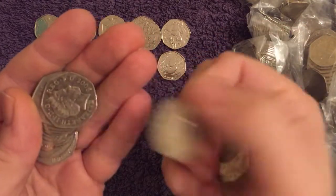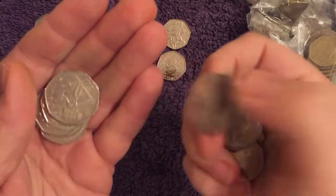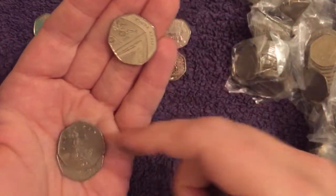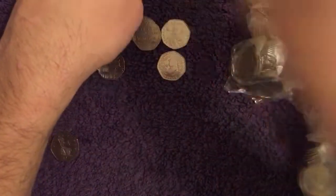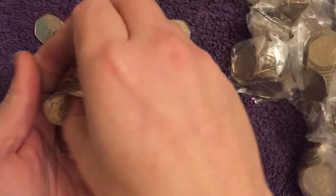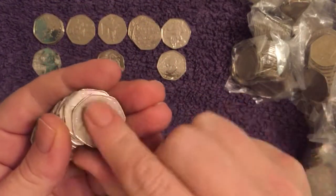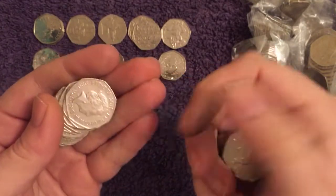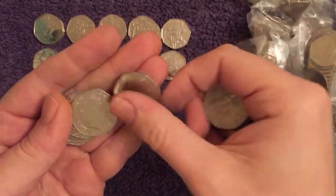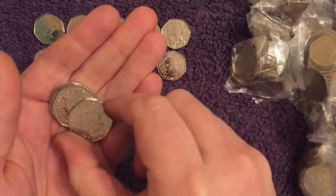But don't get me wrong, it is getting more difficult to find anything nowadays. And even when you're doing bank runs, you're not guaranteed to find anything much at all sometimes. So many people collecting now, but it's bound to have an effect on the values of the coins that you are finding as well. So scarcity obviously pushes value.